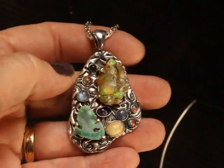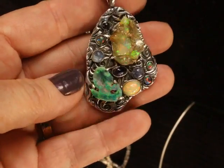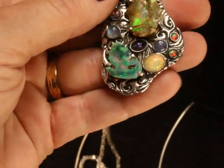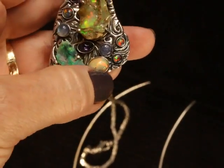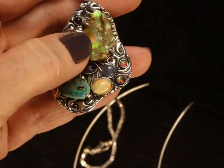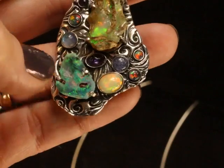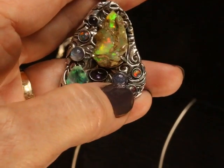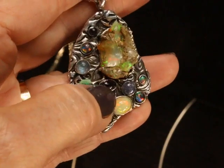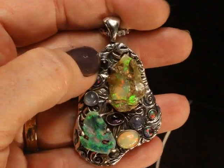This is a beautiful Ethiopian rough opal. And this is a rough Australian black opal. That's what those look like in nature. This is a polished Ethiopian opal, so it came from a rock like this, and then it was polished up. And I've got Australian opals on this side, and tanzanite here, and amethyst here, and moonstone here. Australian opal, amethyst.